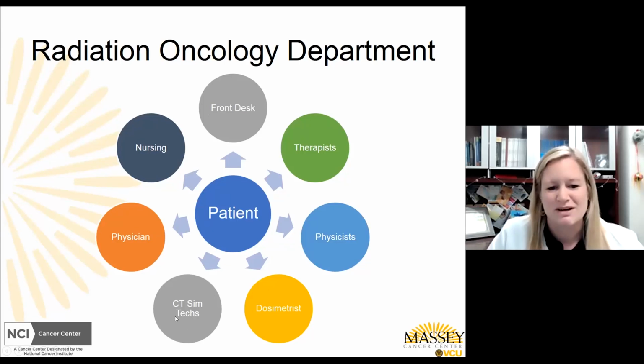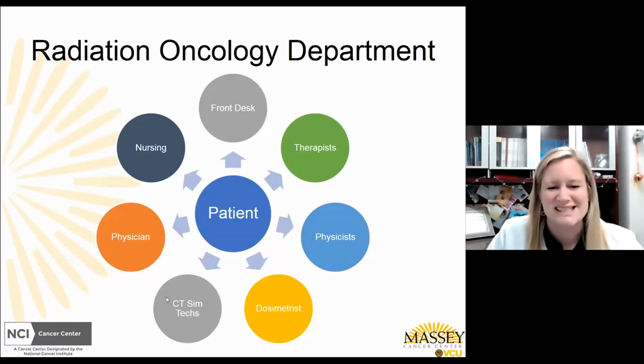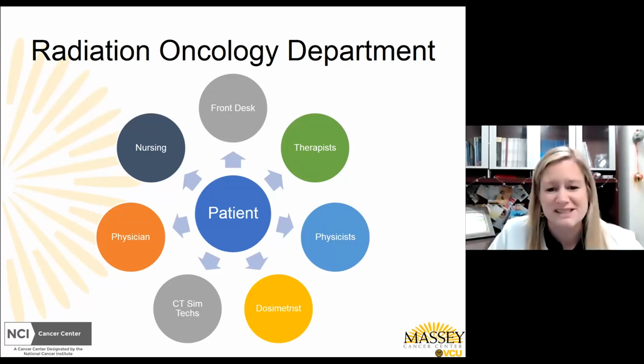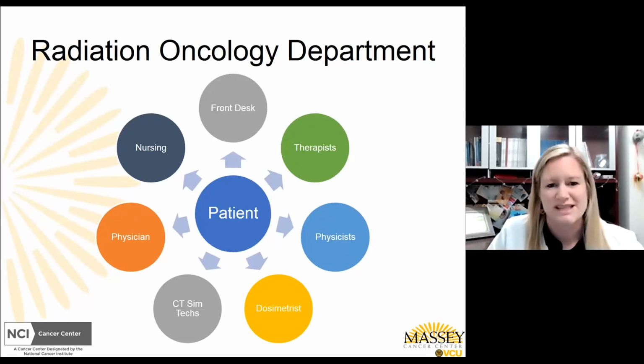So we have people who are responsible for getting you in the right position each day. First of all, those are the CT simulation techs, and I'll tell you what that's all about. And then the therapists are for the daily treatments. There's also all these folks behind the scenes, including dosimetrists who plan the radiation. They actually figure out where the beams have to go to maximize dose to the tumor itself and minimize dose to the surrounding structures. And then there's physicists who make sure everything runs exactly as we want it. So they check the machines every day. They check the treatment plans before we start anybody, and so are really integral to the safety of the treatments.